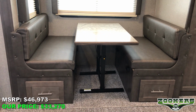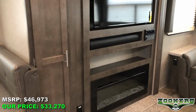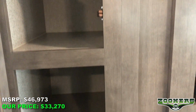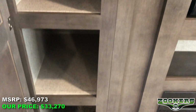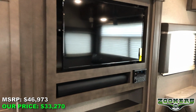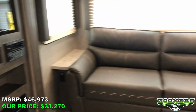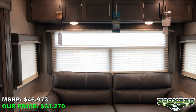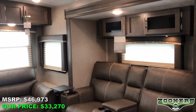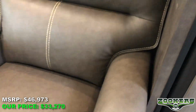Here we have our dinette that of course can be used as a sleeping area and storage underneath. To the left of our entertainment area, we have a small cabinet here that can be used for a pantry or to store videos, whatever you want to bring on your camping trip. In our entertainment area, we have our TV, soundbar, and fireplace. Seating in these nice big windows at the rear of our camper. Directly across from our TV, we have theater seating. These trays can be swiveled or removed, which is a nice feature to have.